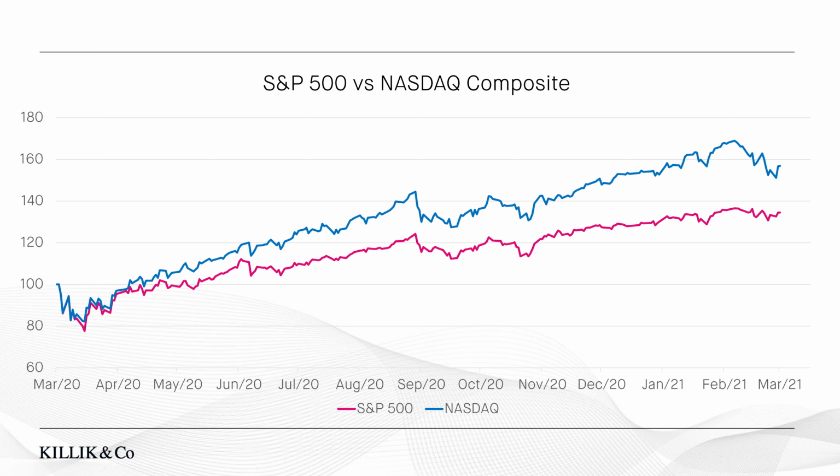So let's have a look at the performance of the NASDAQ Composite in comparison to the S&P 500. The NASDAQ Composite is a very growth-orientated index with heavy exposure to technology. In fact, almost 28% of the index is dependent on just three stocks: Apple, Amazon, and Microsoft. So the performance of the index overall is very dependent on just these three technology companies. Over the last year, the index has done very well, as you can see by the blue line. At points, it gained over 60%. However, this week, it fell into what we call correction territory. That means it's lost 10% from its previous high.